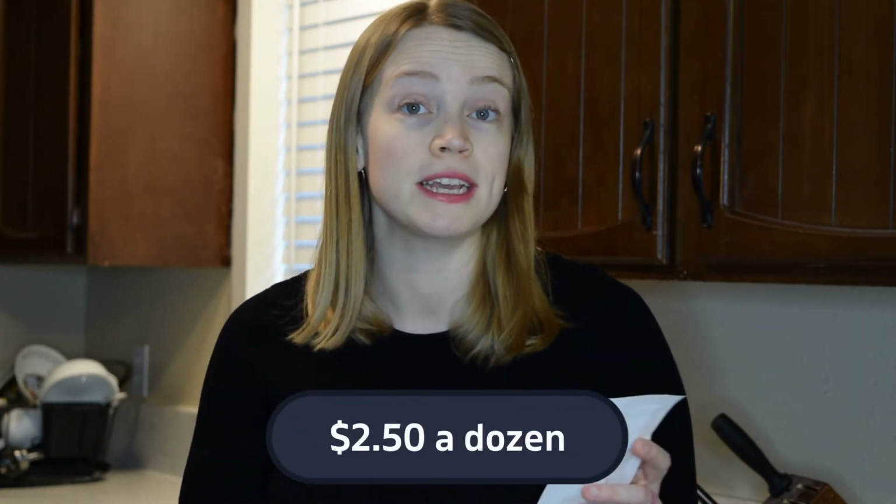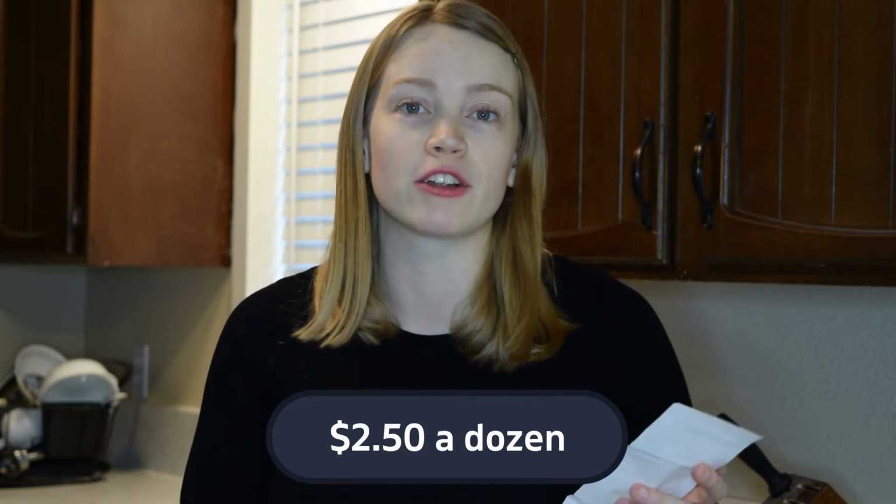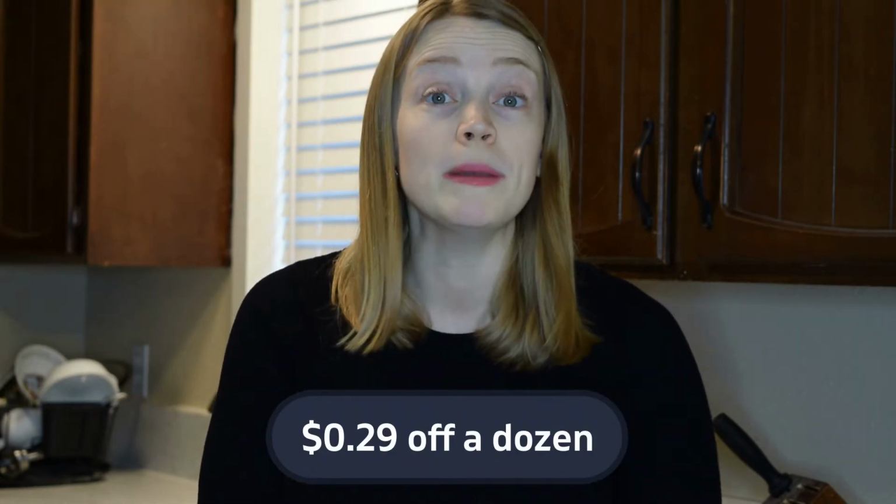So each carton of eggs, which has a dozen eggs in it, was originally $2.50, but we got some Fred Meyer savings by using our rewards card. So each dozen was 29 cents off, pretty handy. We mostly eat eggs for breakfast, so 4 dozen eggs gets us through a week of breakfasts and some waffles on Friday.